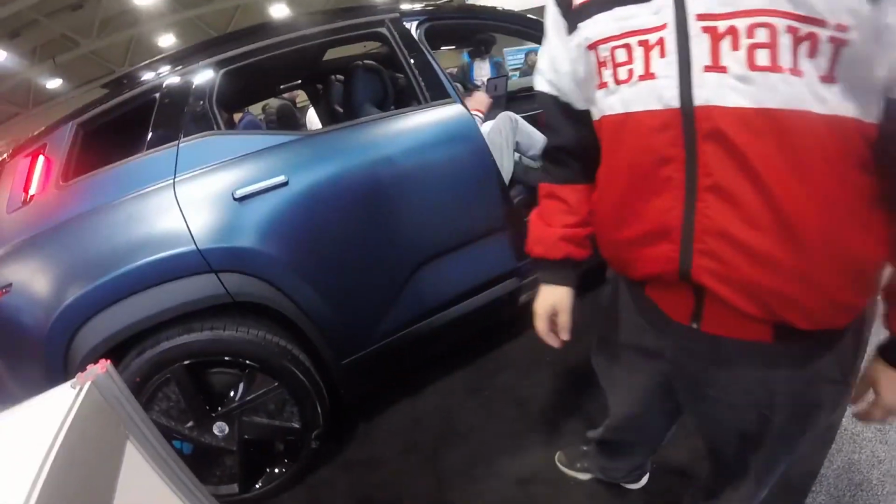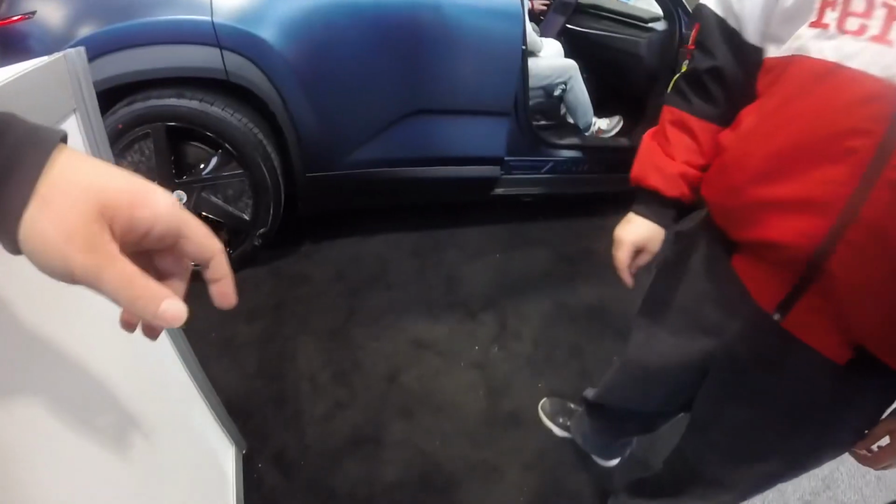Yeah, I know. We're just blocking him in. This is nice, way nicer than Tesla, and slightly sportier. Look, forged carbon. Dirty wheels. Yeah, forged carbon. But those blue gray calipers, that's kind of cool.